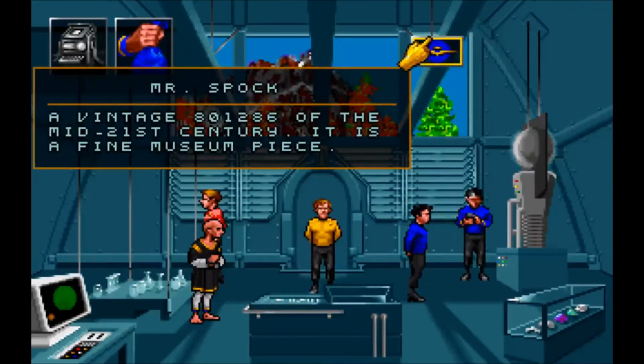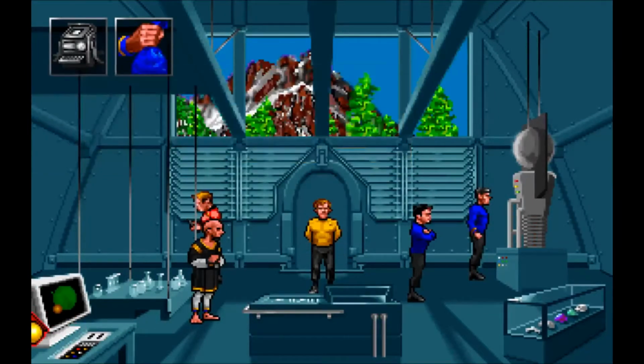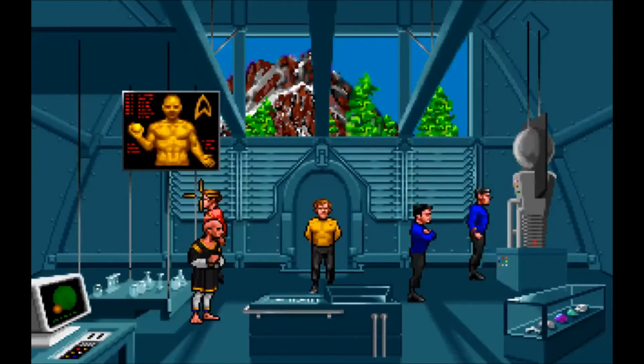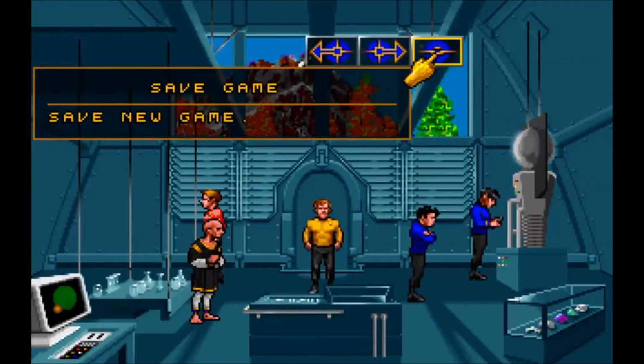A vintage 801286 of the mid-21st century. It is a fine museum piece. The mid-21st century? Okay. Now I can see why they say that it's antiquated. These pieces of equipment are over a century old. Holy hell. Man. Did they get jibbed in the freaking technology business? Save new game. I mean, who gave them all this equipment? Has Harry done business here too? I hope not.